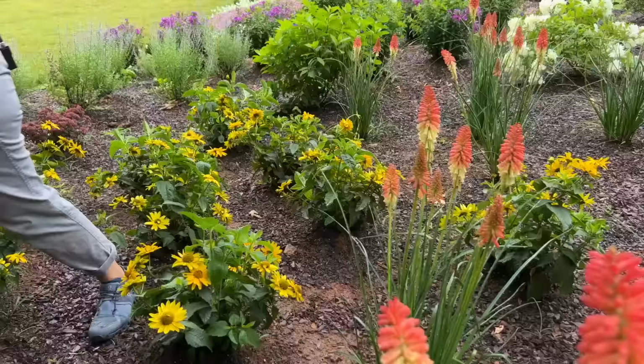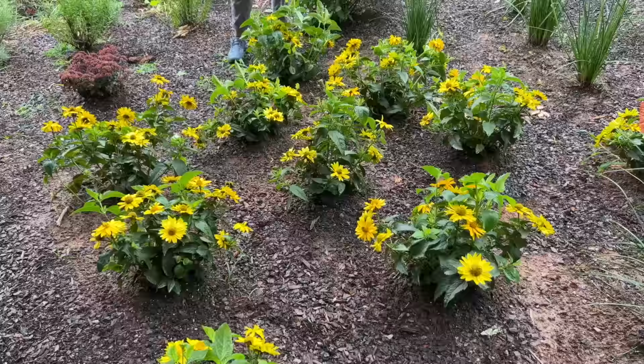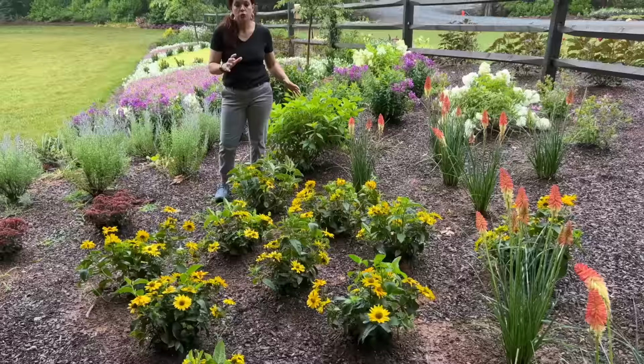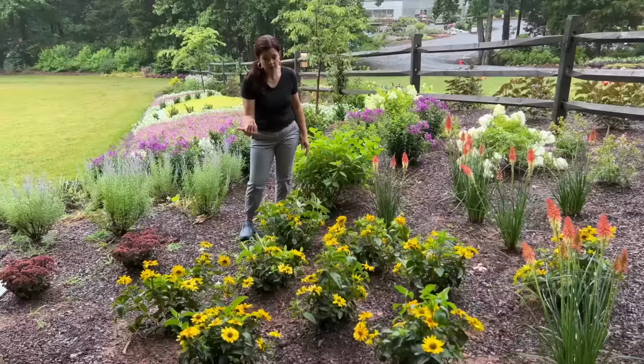The Tuscan Gold, make sure I get this right. Yes, Tuscan Gold Heliopsis. We have been so impressed with this plant because when we put it in, it was blooming. It has not stopped blooming, and it has only grown bigger, and there are buds all over them. These are a beautiful Heliopsis, sunflowers, right? Perennial plant, gorgeous color on them.